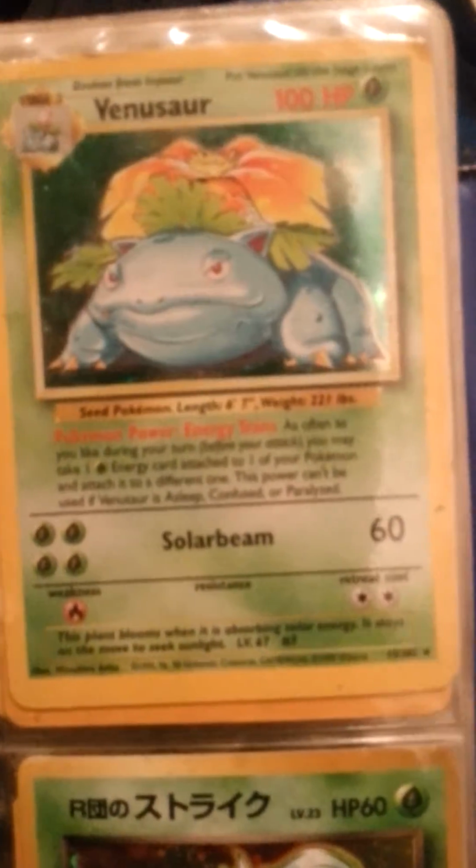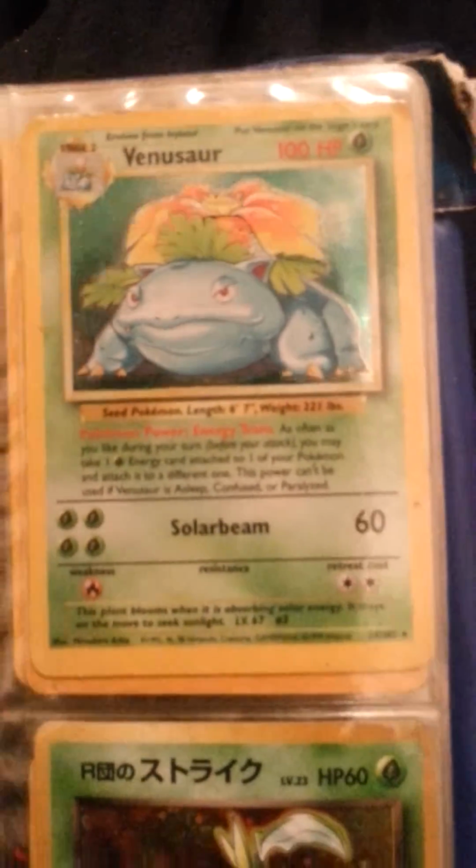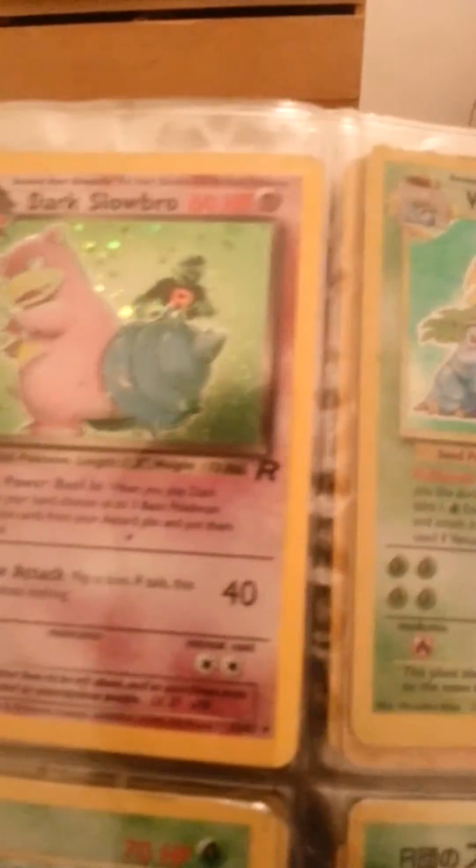Here's a Venusaur. This one can go for about 100 to 150. It's a first gen Venusaur, one of the starters. So fully evolved, of course. It's holographic and it's pretty cool.